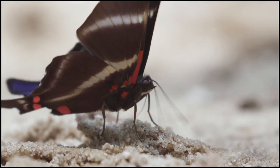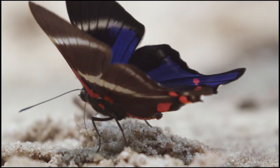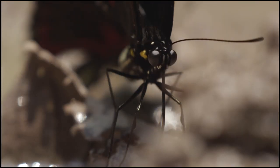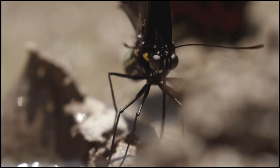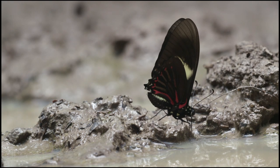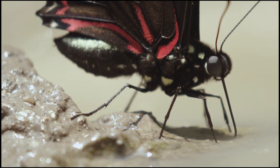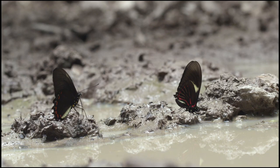They have a special technique for collecting and processing their salt lick cocktails. It's called mud puddling. They suck up moisture from the damp ground, then pump the water through their bodies and extract the minerals. They excrete the filtered water back onto the ground, where it can dissolve more minerals, which can then be re-imbibed.